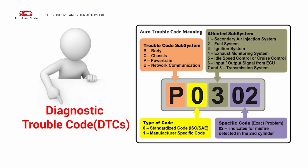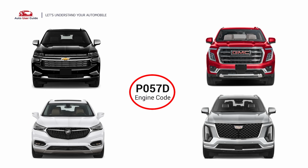Each DTC code corresponds to a specific issue in your vehicle. This error code occurs in any OBD2-equipped vehicles, especially in those manufactured since 1996, and it is commonly found in vehicles like Chevrolet, GMC, Cadillac, and Buick.